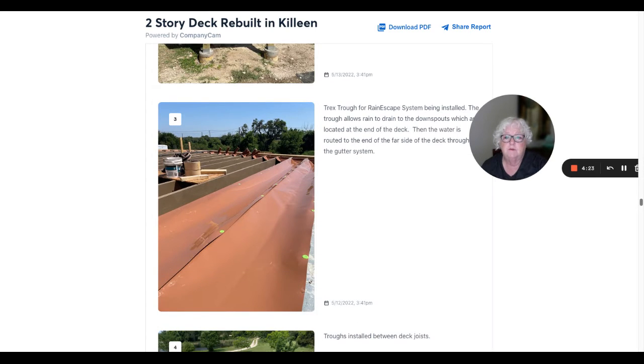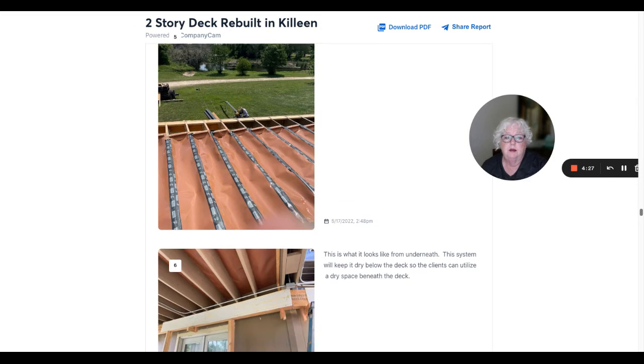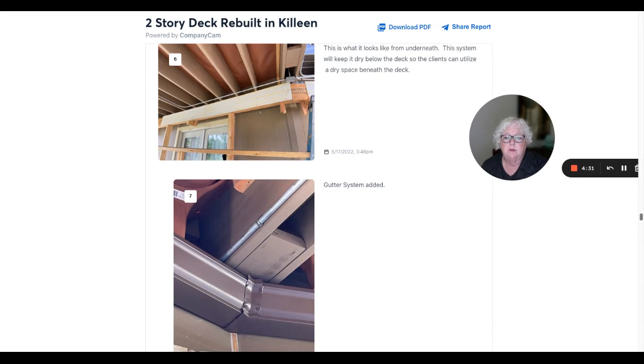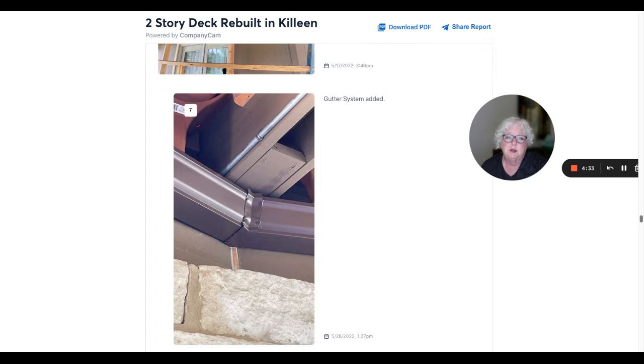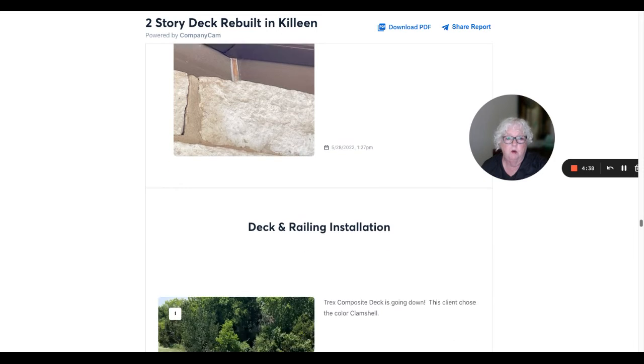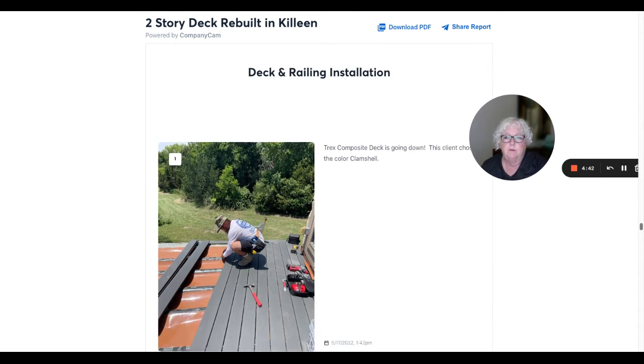Here is that trough system between the joists. And this is what it looks like from underneath. And here it was actually with the gutter system attached to it, so that all the water is going to be taken away from the home.